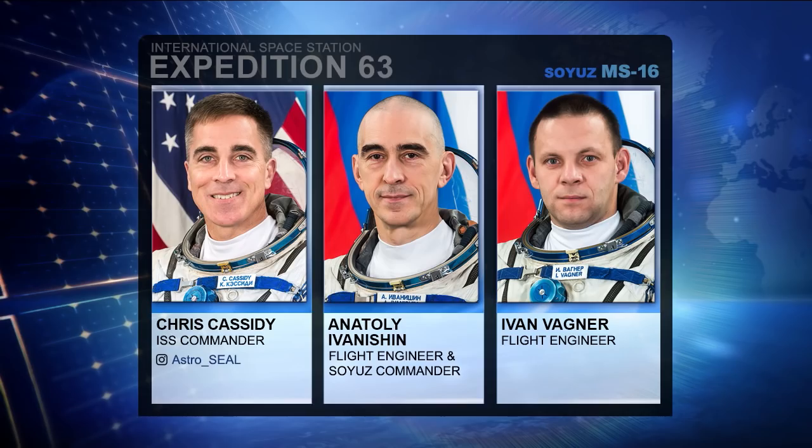On board the International Space Station, the Expedition 63 crew, under the command of NASA's Chris Cassidy, along with Russian cosmonauts Anatoly Ivanishin and Ivan Wagner, have been conducting a daily complement of science activity and rehearsals for the arrival of the HTV-9 vehicle next Monday.